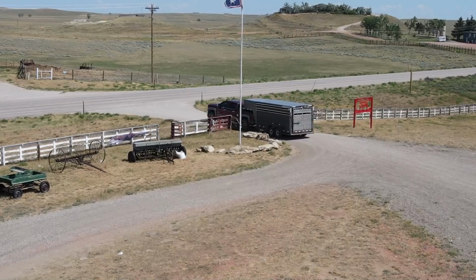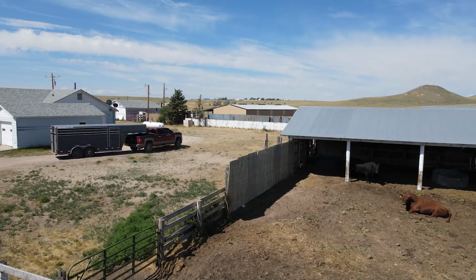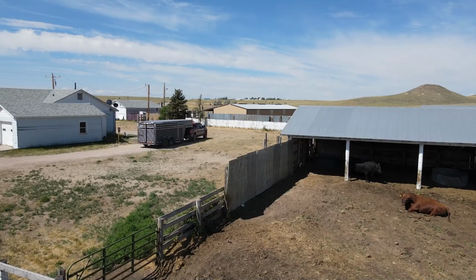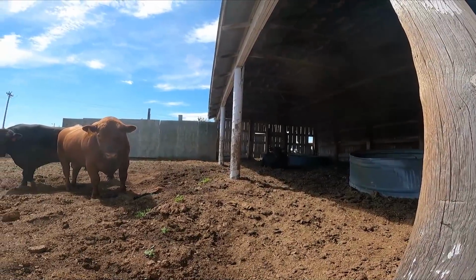So our bulls are located right across the highway where they've been hanging out in their own little bachelor pad, about a 5-acre pasture for the last few months since we took them off the cows last time they did their job. And on our ranch, they really only have one job, and that is to get as many cows pregnant in as little amount of time as possible.